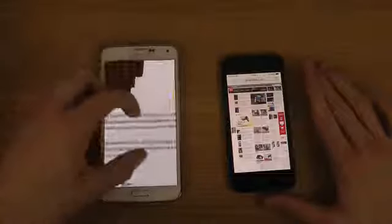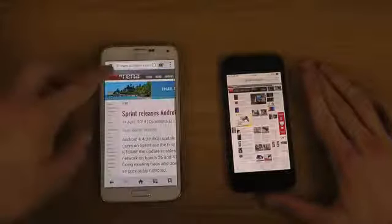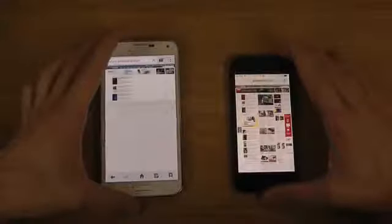One of the key things is definitely that it has a pretty small display for being the year of 2014. It feels a little bit too much like 2012.